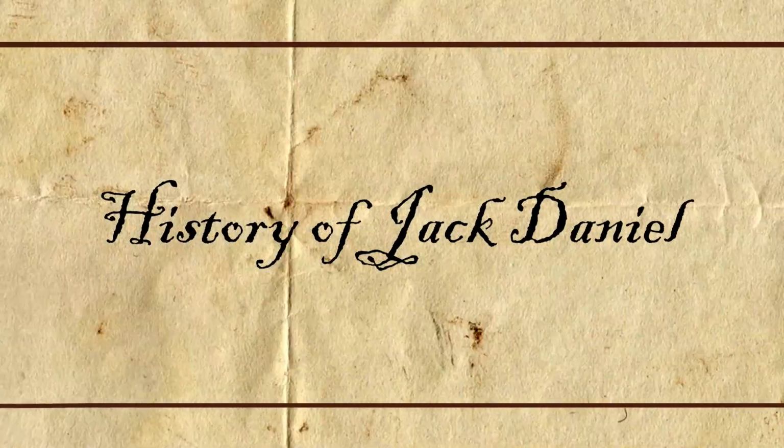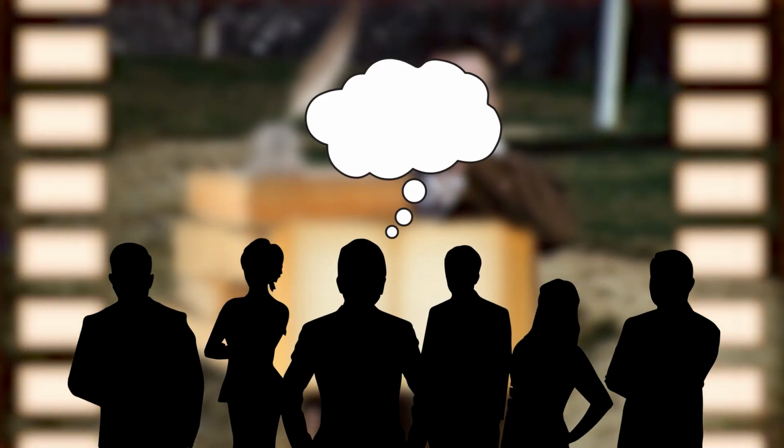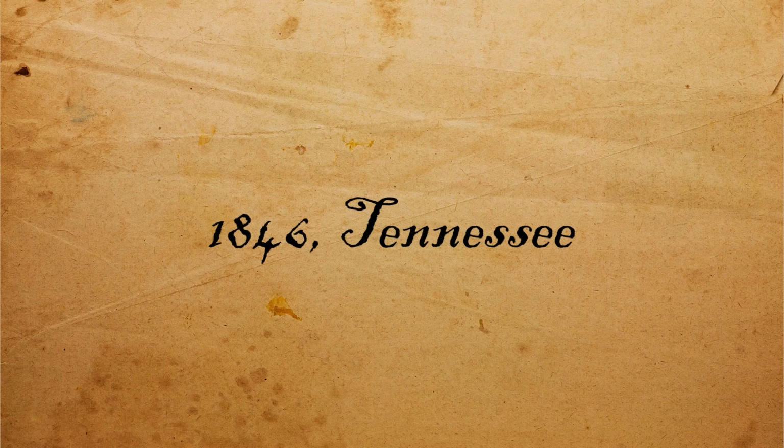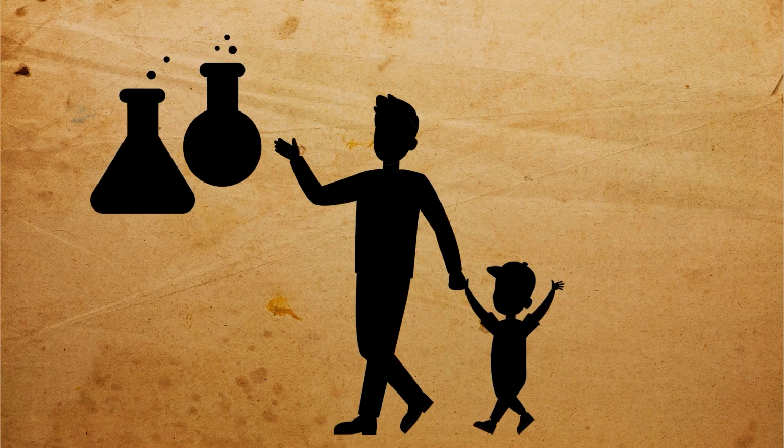History of Jack Daniel. Journey back in time with us to the birthplace of Jack Daniel's whiskey, a story that's steeped in history and brimming with character. Picture this. It's 1846 in Tennessee, and a young boy named Jasper Newton Daniel, or Jack for short, is learning the art of distilling from his father.